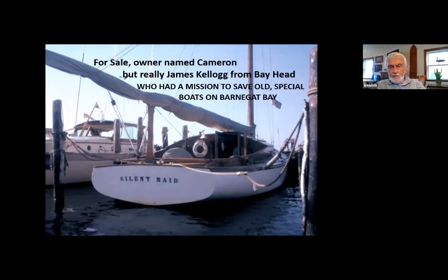This boat was for sale at the Bayhead Yacht Club, and it was owned by a guy named Cameron. He's the one who signed the papers, but really behind the whole thing was Jim Kellogg, who was a Bayhead resident, seat on the New York Stock Exchange, and he and his sons formed a company. They had a mission to save old and special boats in Barnegat Bay, and this was one of them.